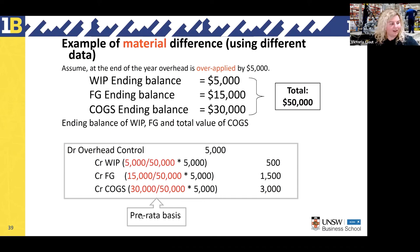So we're working out a pro rata or proportional distribution. So it's in proportion to the ending balances, which we assume to be a good proxy for how much of our overhead is included in those accounts. So we then spread to the three accounts, let's say work in process, we send 500, finished goods 1,500, and cost of goods sold 3,000. So we've spread all of that 5,000 variance to those three accounts. So that's the material treatment.